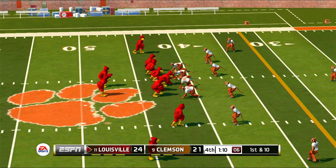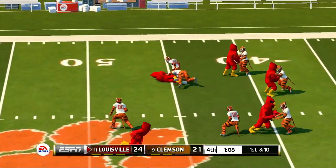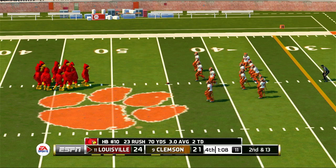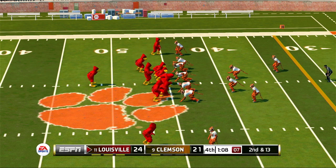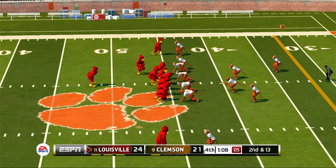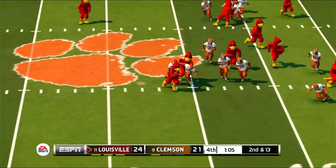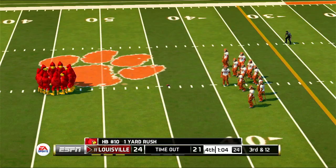A little over a minute in the game. They go to the run, and he's tackled in the backfield for a loss. From the 45-yard line, it's second down. Gets to about the 44-yard line, and he gets a yard on the run.